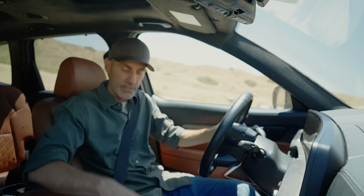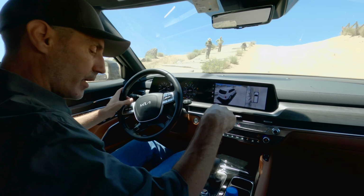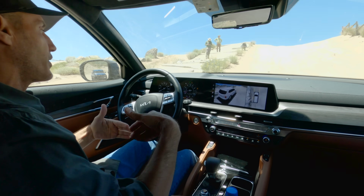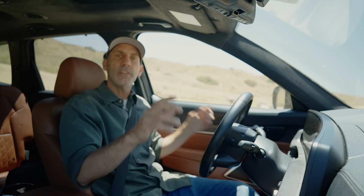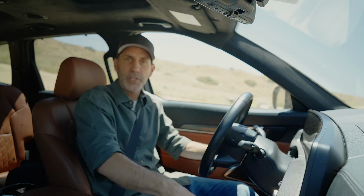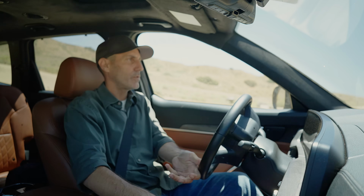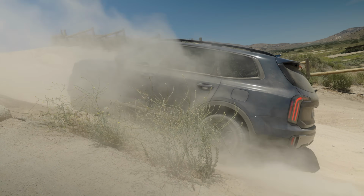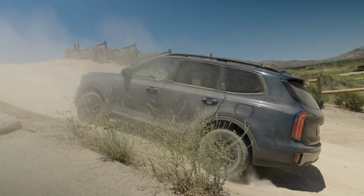All right, we're gonna change the settings. I'm gonna go over to snow mode. We still have the center transfer case essentially in the lock mode. So I'm going to disable the traction control, and that's holding the button for a few seconds. So let's send it, see what we got here. And it's not happy.